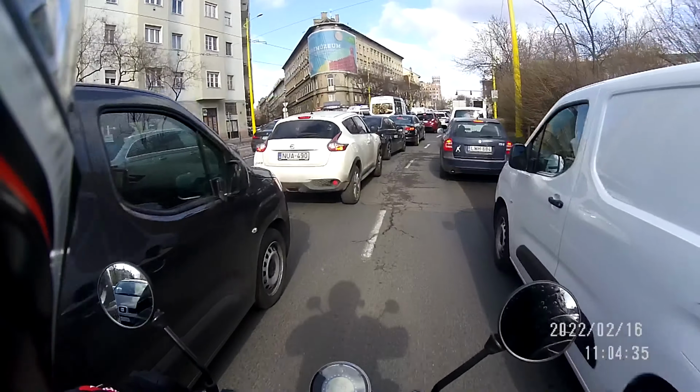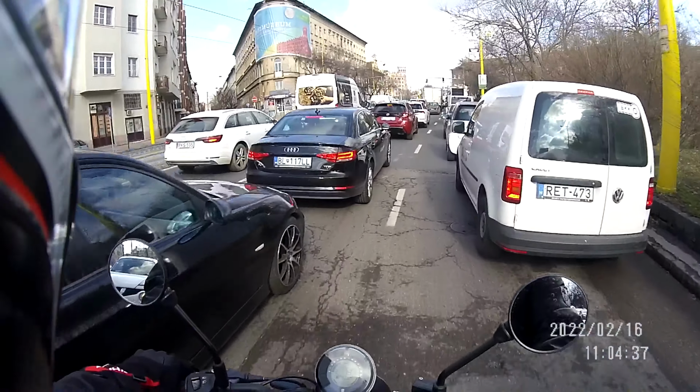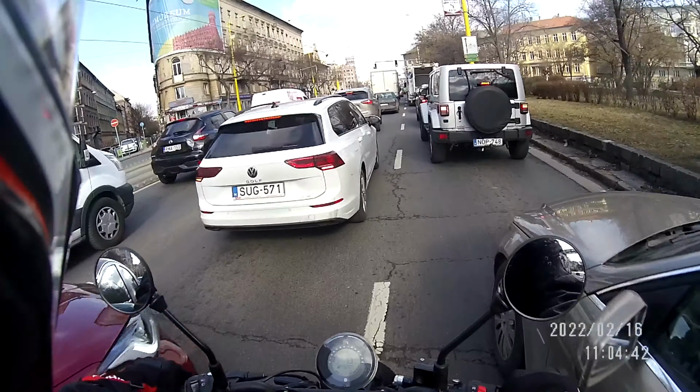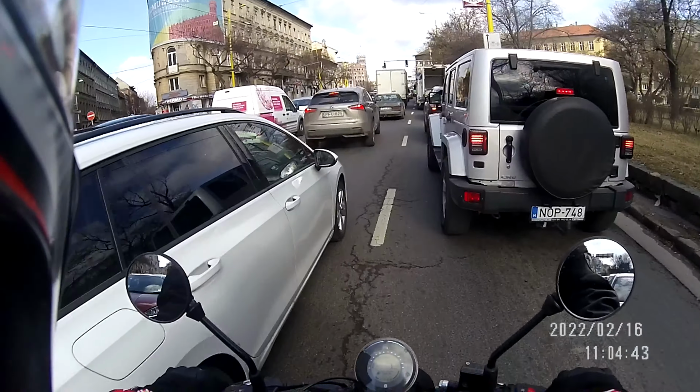Actually, the bike is not small. I am oversized a bit. I checked the specifications and the Svartpilen 125's dimensions are almost the same as the Svartpilen 401 and the 701, which are the bigger CC brothers of this bike.